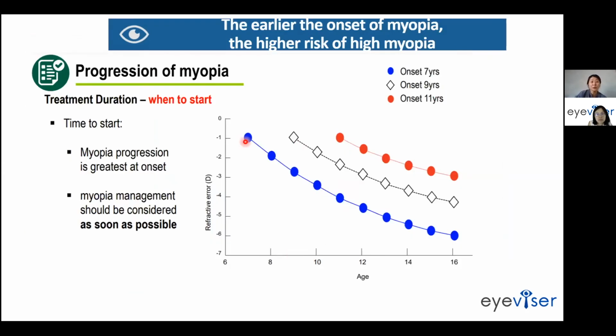So this chart will tell you, for example, if we look at this blue line here. If the child before the age of 7 has no prescription, 0, perfect eyesight. But at the age of 7, he's a -1 now. -1 diopter means 100 degrees short-sighted. So there is a natural progression. You look at this graph here. As they grow up, the myopia will get higher and higher. And the steepest point is always when they are younger, at this point of time.